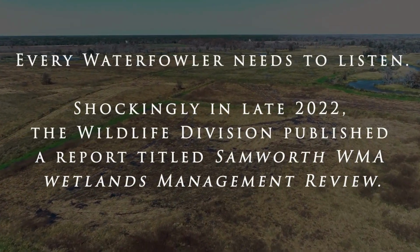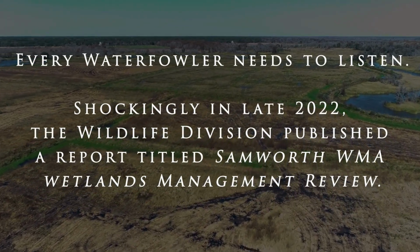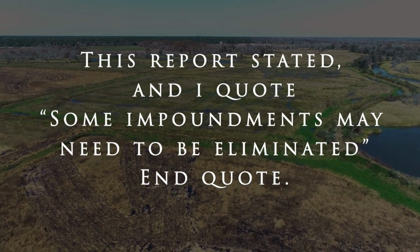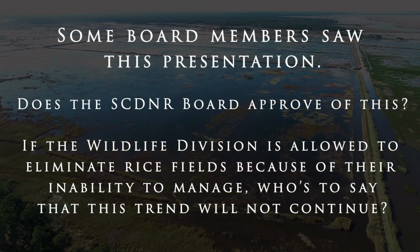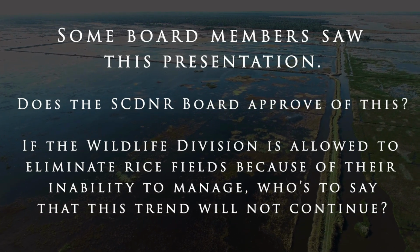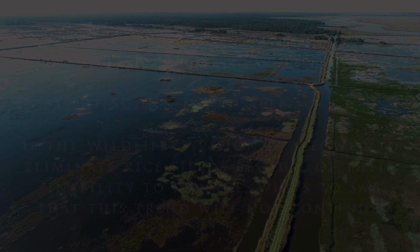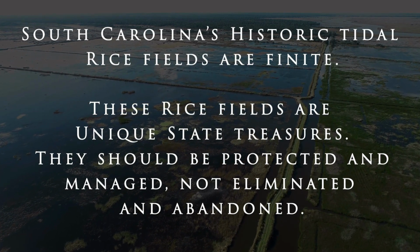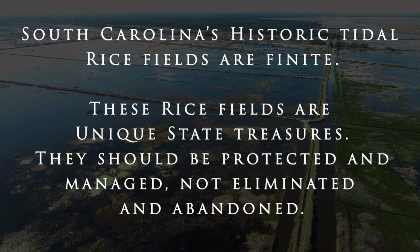Every waterfowler needs to listen. Shockingly, in late 2022, the Wildlife Division published a report entitled Samworth WMA Wetlands Review. This report stated, and I quote, "Some impoundments may need to be eliminated," end quote. Some board members saw this presentation. Does the South Carolina Department of Natural Resources Board approve of this? If the Wildlife Division is allowed to eliminate rice fields because of their inability to manage, who is to say this trend will not continue? South Carolina's historic tidal rice fields are finite. These rice fields are unique state treasures. They should be protected and managed, not eliminated and abandoned.